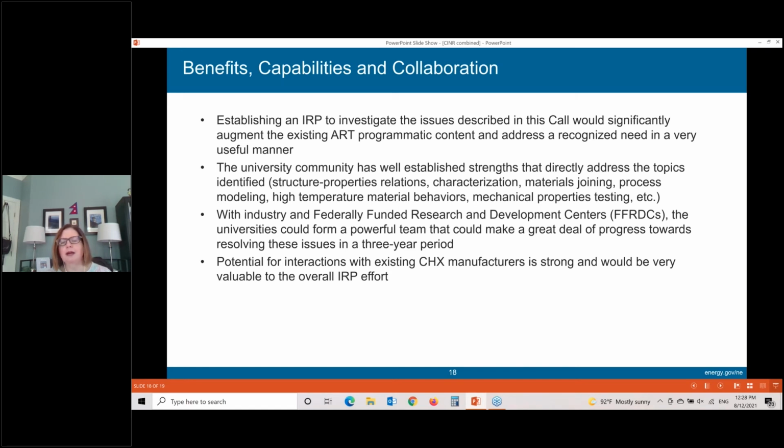So this call, as I discussed, is a direct follow-up of our prior IRP and an issue that was raised during that IRP. So it very well syncs in with our current advanced reactor program and is a very vital recognized need that we're trying to address here.